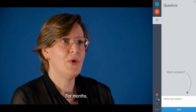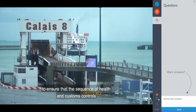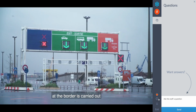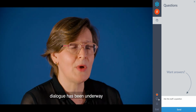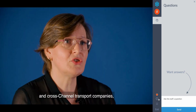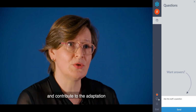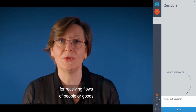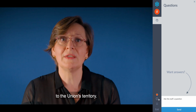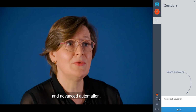The smart border. For months, customs has been working with its partners to ensure that the sequence of sanitary and customs controls at the border is carried out in the best possible orchestrated logistics sequences. For months now, dialogue has been underway with infrastructure managers and cross-channel transport companies, in particular to build the smart border and contribute to the adaptation of infrastructures for receiving flows of people or goods at the new entry points to the Union's territory. This frontier is based on an unprecedented information system and advanced automation.